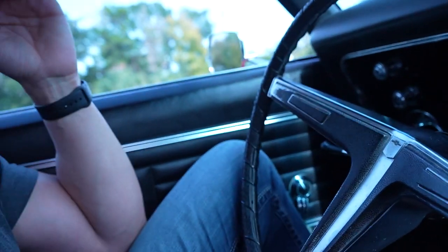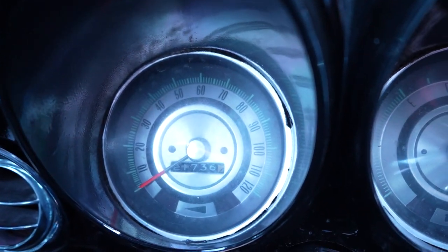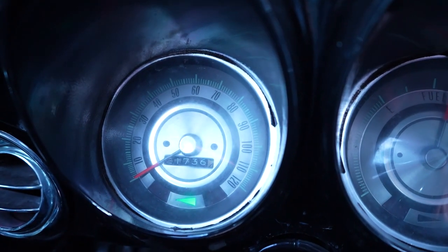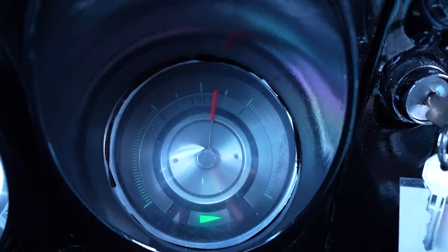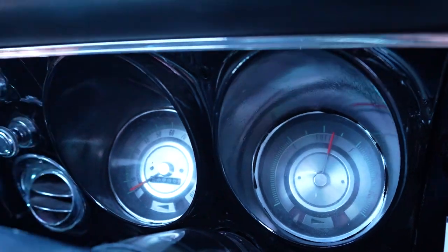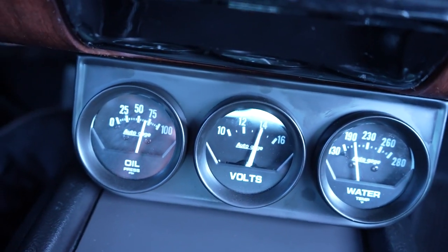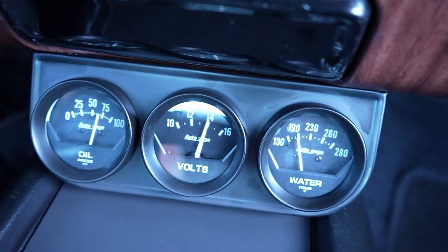The odometer reads 21,736. Title reads exempt. True miles unknown. Driver's side turn signal. Passenger side turn signal. Fuel gauge does function. Our aftermarket gauges down there are working: oil pressure, battery voltage, and temp.